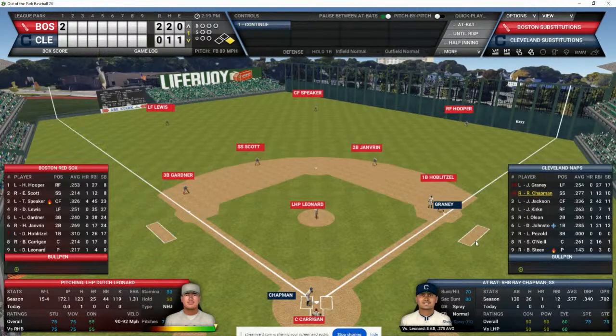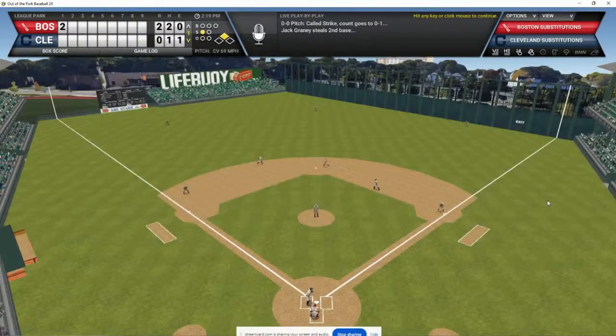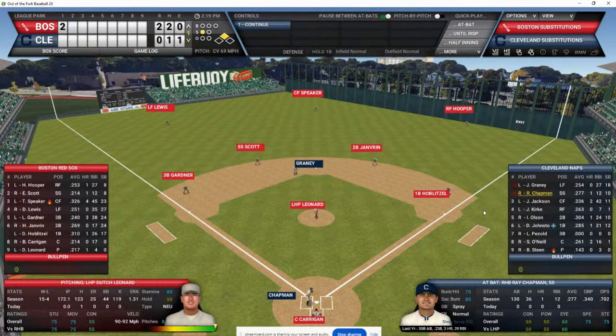Leonard checks Graney at first. Chapman stepping in. Chapman with a home run, 12 runs batted in. Here's the pitch. Right on cue, the runner goes to second. The throw is way late. Graney steals second base. And now there's a runner in scoring position with nobody out.